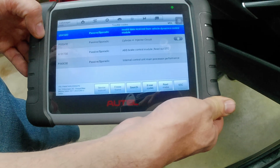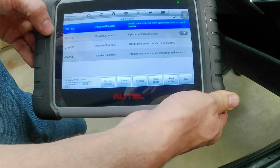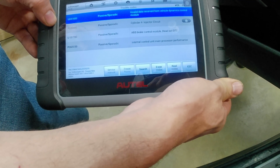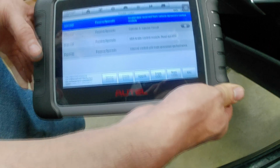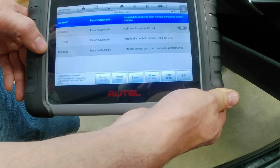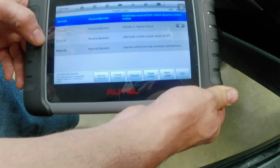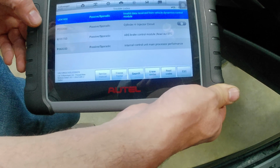Here's the trouble codes that I'm getting. Some of these are going to be very specific to Volkswagen only. Invalid data received from vehicle dynamics control module. That would probably be part of your EPC light. ABS brake control module, readout DTC. That's also probably something to do with your EPC light as well. So it's having trouble communicating. So that could be electrical.